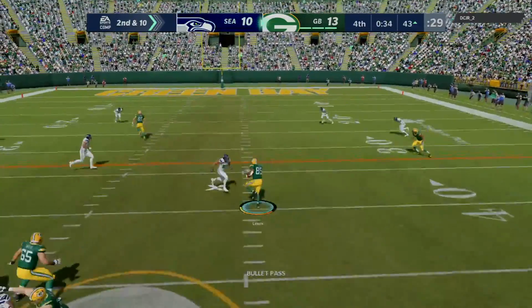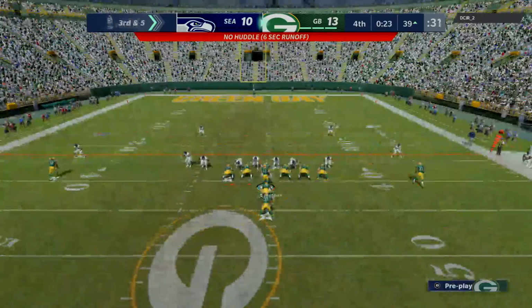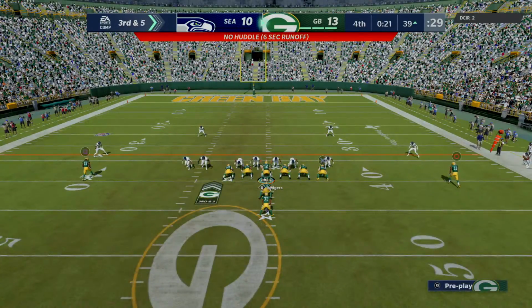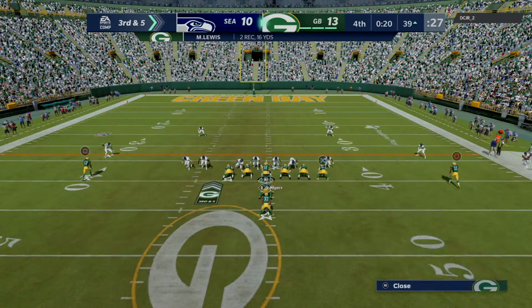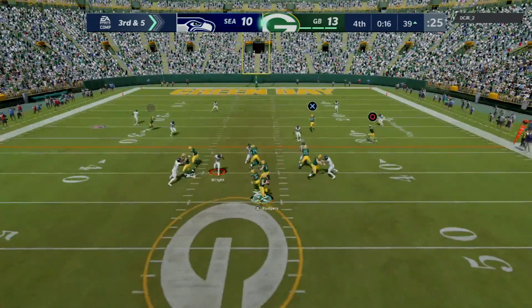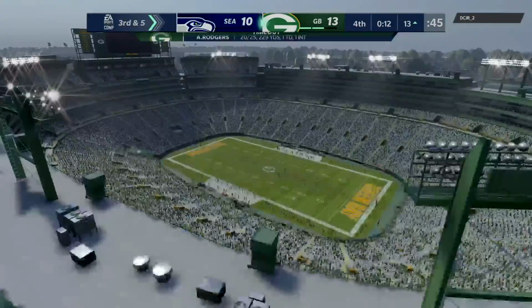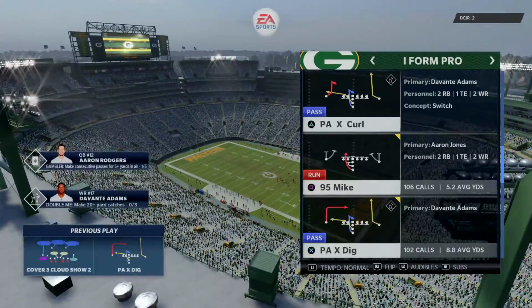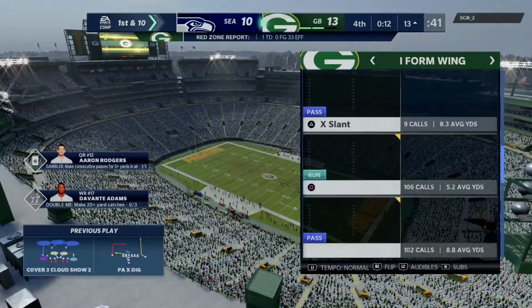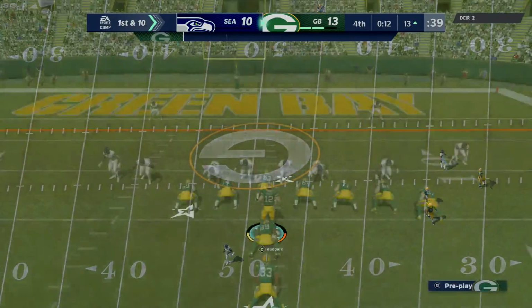Rodgers throwing here. And Lewis has it, the tight end. 5 yards. Now it's 3rd and 5. The last play on the completion got them half of what they needed. Now here's a tough 3rd and 5. This is caught inside the 15. The Packers going to use one of their timeouts. It's just their first. They've got 2 more to use here in the final stages.